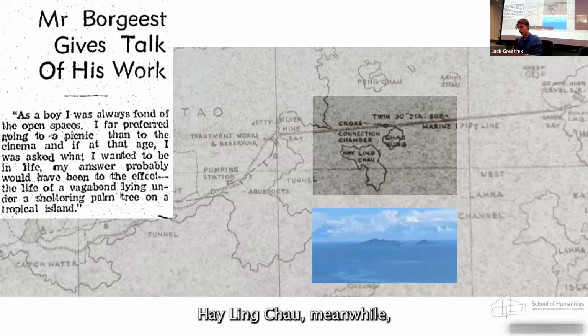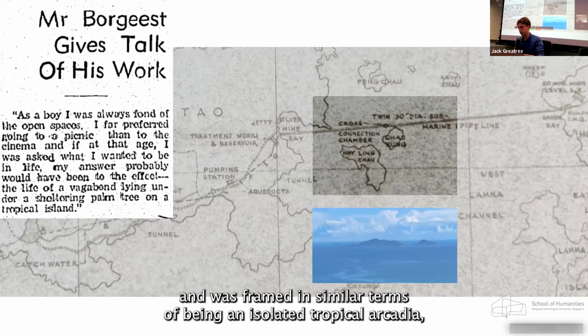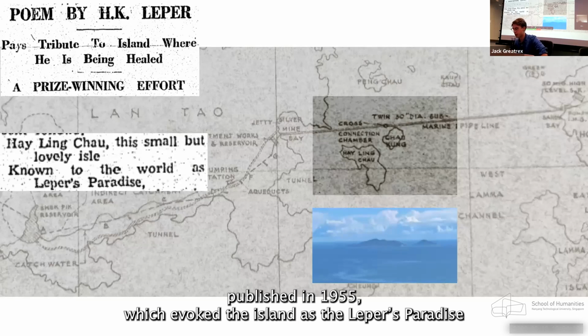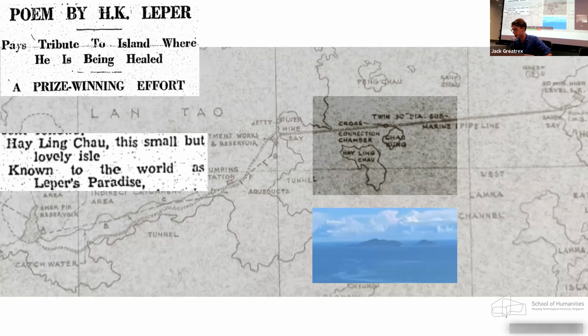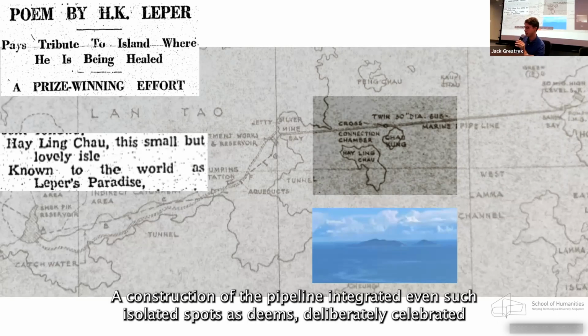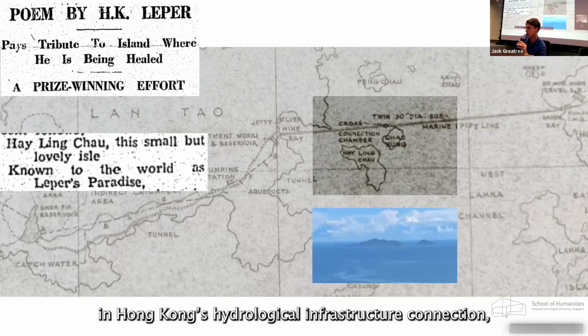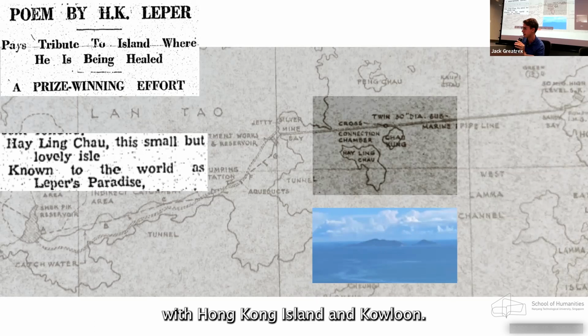Hailing Chau, meanwhile, was a leprosarium. Also having been founded in the early 1950s, it was framed in similar terms of being an isolated tropical Arcadia, as in this poem by a patient at the leprosarium published in 1955, which evoked the island as the leper's paradise with its blue waters and green hills, something which was also evoked by the alternative name of the island as Sunshine Island. The construction of the pipeline integrated even such isolated spots as these, deliberately celebrated for their isolation, and transformed them into key sites in Hong Kong's hydrological infrastructural connection, bringing even the leper's paradise into intimate proximity with Hong Kong Island and Kowloon.